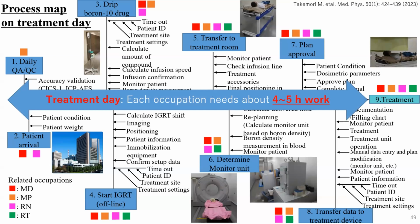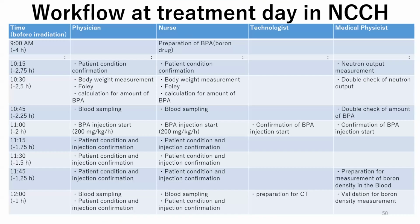On the treatment day, each occupation works about 4 to 5 hours. I show you the workflow in our hospital. This workflow is set for each related occupation. The procedure begins 4 hours before the neutron irradiation. The time schedule is structured in 15-minute intervals.